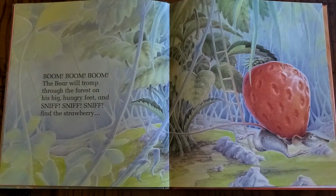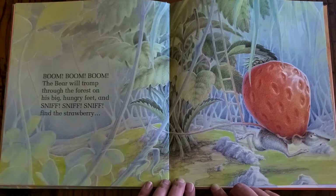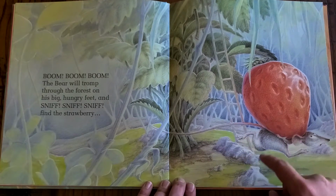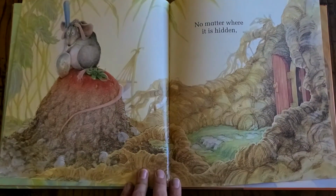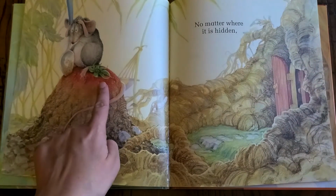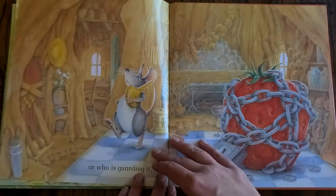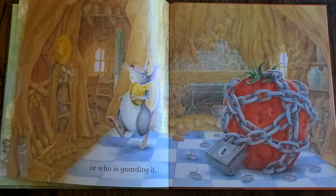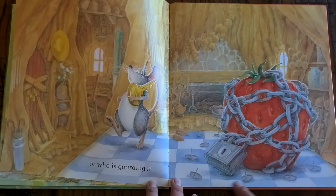Boom, boom, boom. The bear will tromp through the forest on his big, hungry feet and sniff, sniff, sniff. Find the strawberry, no matter where it is hidden. Can you see it? He tried to bury it. Or who is guarding it? Did he lock it up? He surrounded it with thumbtacks.